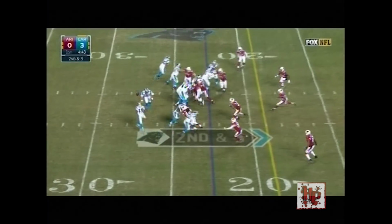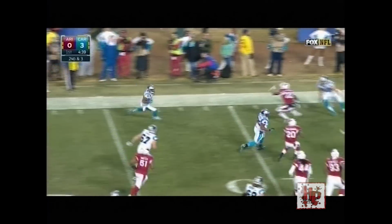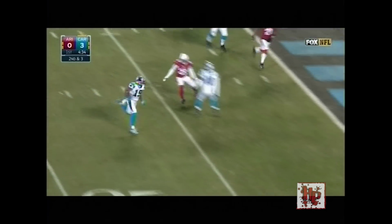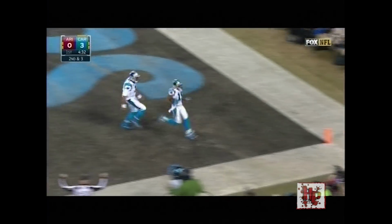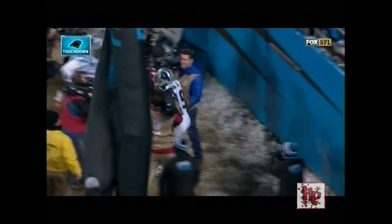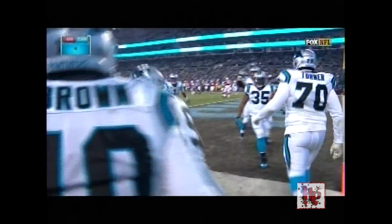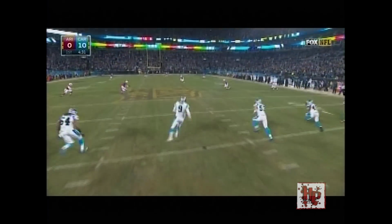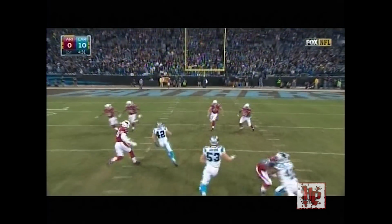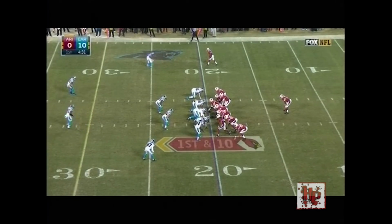Second down and 3. How about this? Little toss to Ginn. Ginn slowed down a bit, still going inside the 10. Gets a block, touchdown. Carolina. Yeah, he's had a career year, 10 receiving touchdowns. Big part of the attack after a better start, looking like it. Fast. 10-0 Carolina.